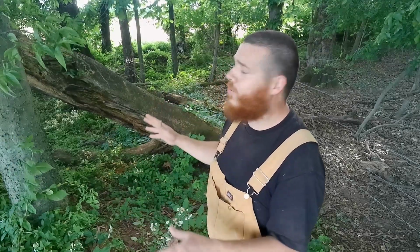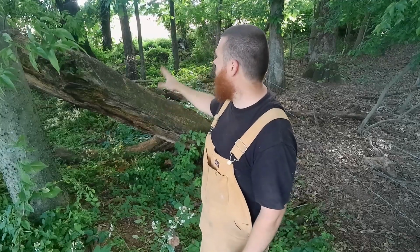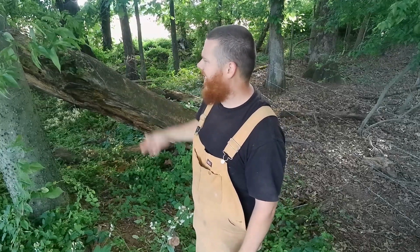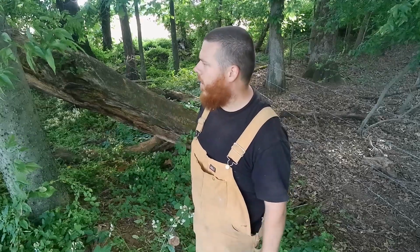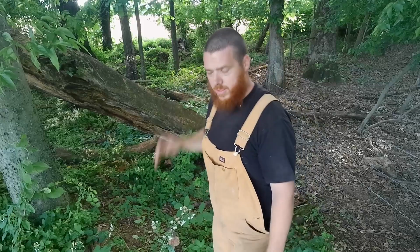There's some really big nice trees. This is a quite large hackberry right here. Here's a tree that fell down. We can cut it up, we can move it, but it's not going to be good for firewood because it's mostly rotten. There's another hackberry over here. There's a very large oak over here. Let's go just a bit closer.